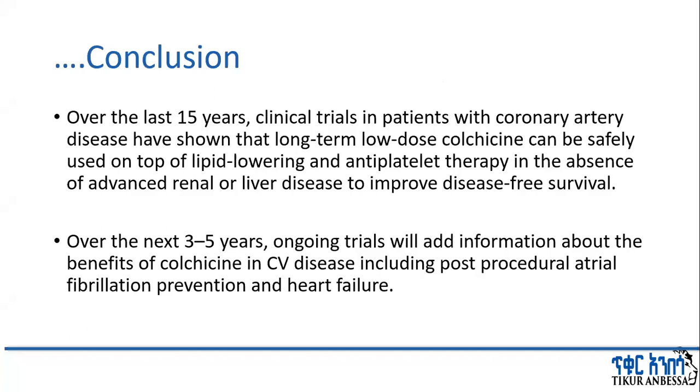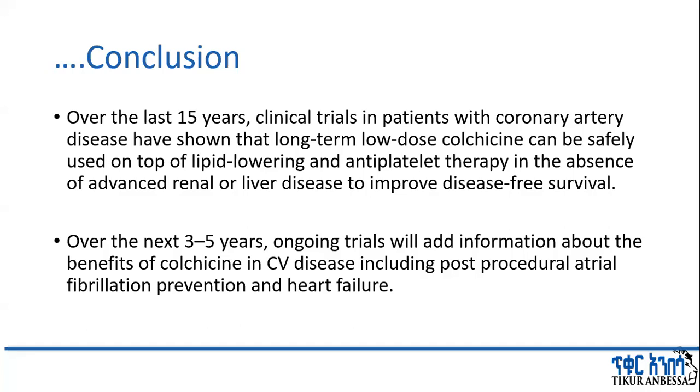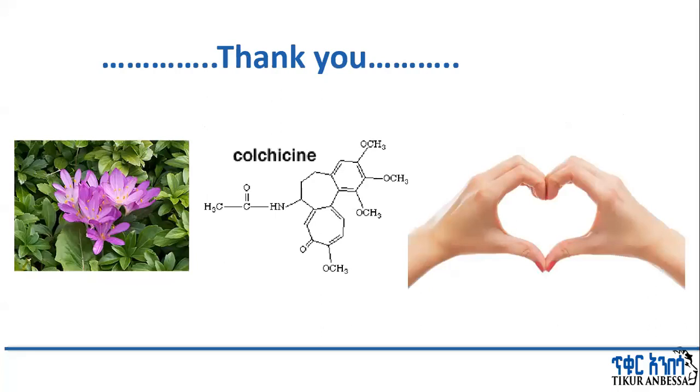on top of standard therapy, on top of other antiplatelet therapies, as well as on top of lipid-lowering therapies. And over the next 3 to 5 years, ongoing trials will add information about the benefits of colchicine in cardiovascular disease, including post-procedural atrial fibrillation prevention, as well as heart failure treatment. We will be hearing good news as we go along. With this, I will end my talk. Thank you very much. If you have questions, comments, or suggestions, you are welcome.